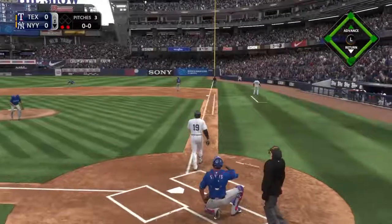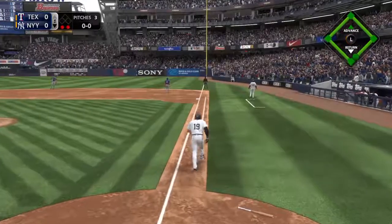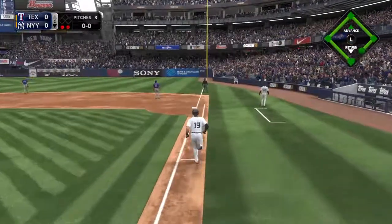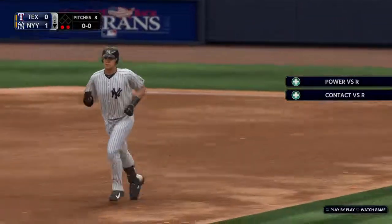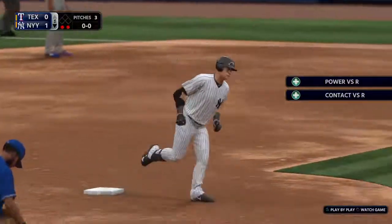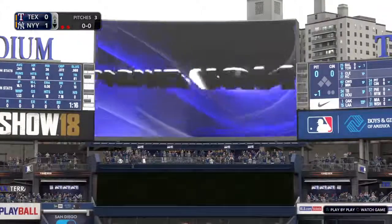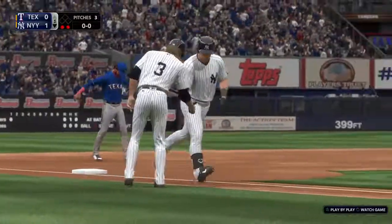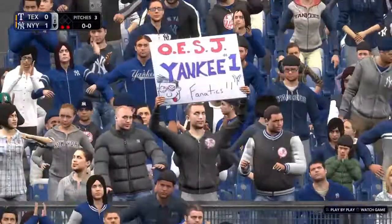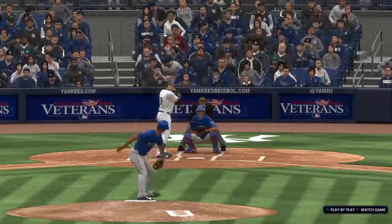So there's a swing and a ball hit in the air, and a ball that he got every stitch of, as that one, without a doubt, is gone. Solo shot here to straightaway right field. Number 17 for him on the season, as the Yankees will grab a 1-0 lead.